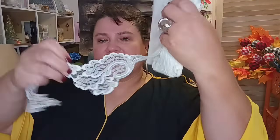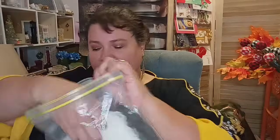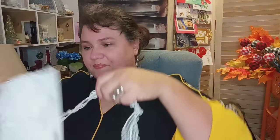Then this one I was really interested in. See, so it's bigger. So this would lend itself really nice for curtains and stuff. And look how much. It's like a lot of that. And then this one had me interested in it as well, because see that design, and look how much is on here. Beautiful. So I can use this for beds too, making those really pretty lacy beds.